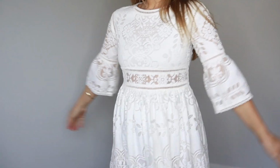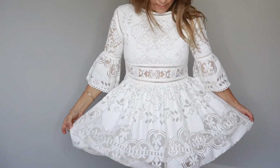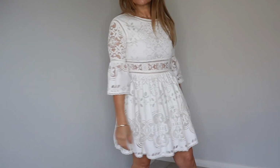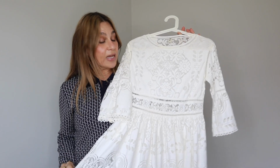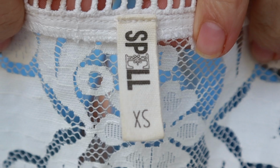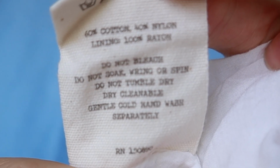I have in fact owned a few pieces by Spell in my time, not currently in my wardrobe do I have any. I think this is such a pretty dress. With the bell sleeves, the lace, the short length. I would style this with tan western boots, a western hat, a little tan bag with a lot of fringing on it, and I think that is an absolute treasure find. I wish this was in a small, because this is totally something I would wear, but it is just that little bit too tight on me. So there's the label, Spell extra small, and it's a cotton nylon rayon blend.